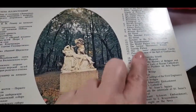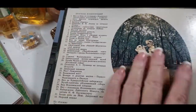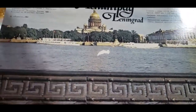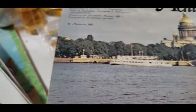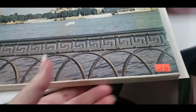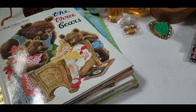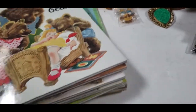A lot of this, of course, has the English on one side, and then it tells the list of things. What is that, 1991? So we've got that. It was priced at $3.99, so it ended up being $2. And there's several of them in there. I think there's about 40 in there, if I remember right. I bought these a few days ago, so my memory is not good today.